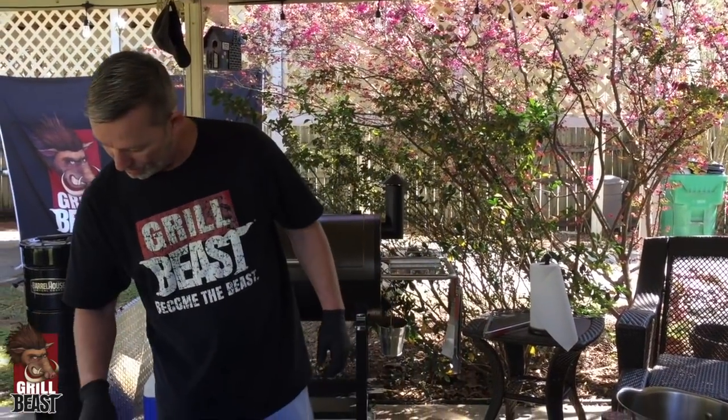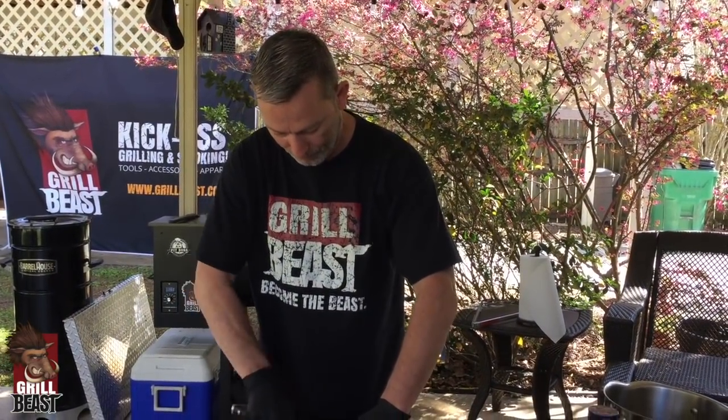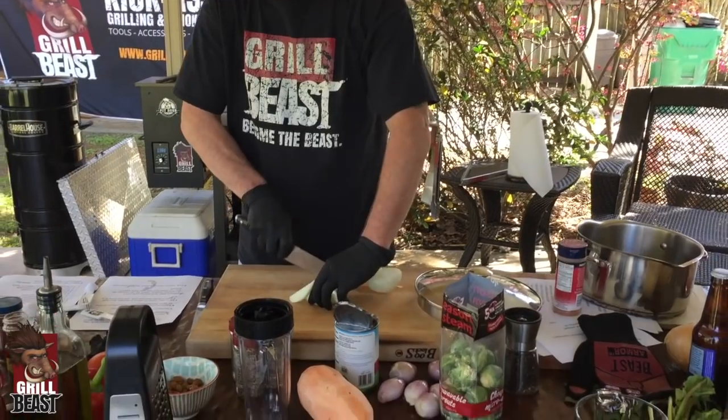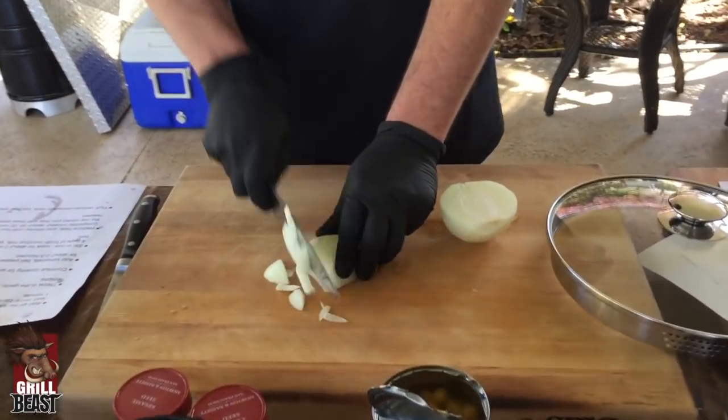We need that recipe. All right, so look, I'm going to chop this onion up. It seems like a lot of onion to go in this thing. It's not. It's one onion.